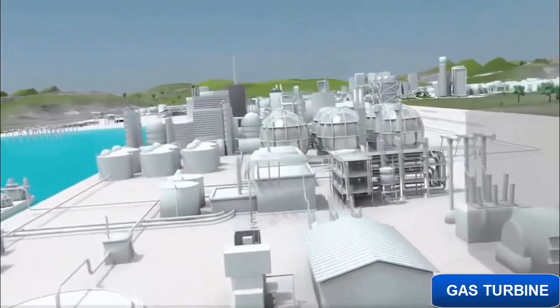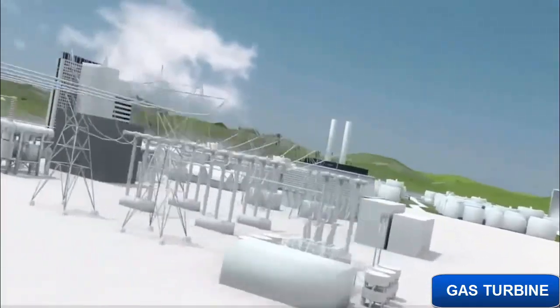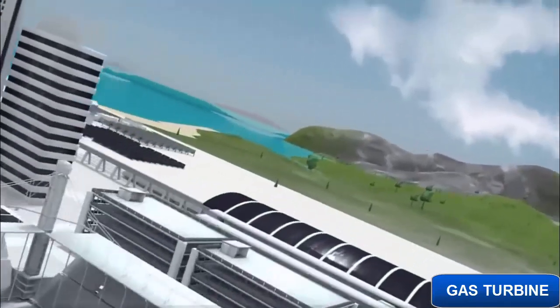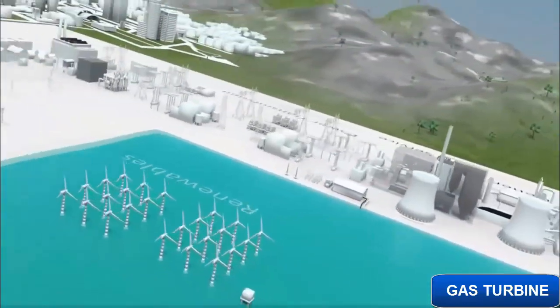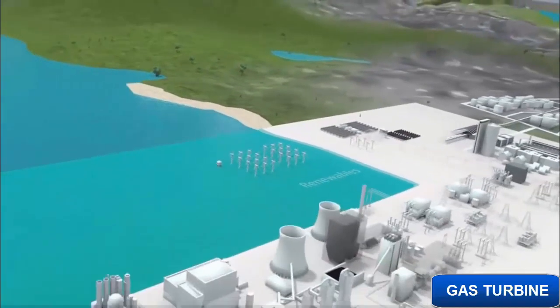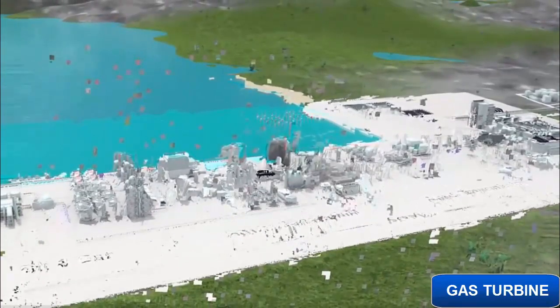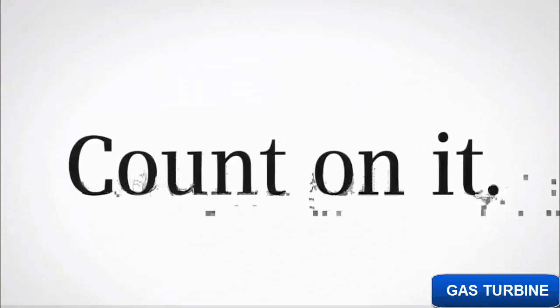All this new technology, paired with Siemens' proven solution-oriented approach, has resulted in a turnkey product that is fit for hard work in many demanding applications within the oil and gas industry, as well as in the energy sector. Together with the other solutions in the Siemens Energy total offer, the new SGT-750 will contribute to generating power and value for decades to come. Count on it.